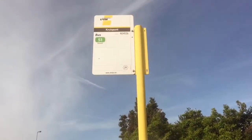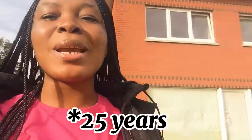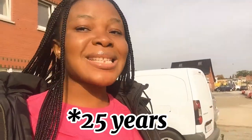Now let me say something before we go. Okay, there is this thing called abonnement. This is like a more reduced rate for using the bus. Okay, if you're more than 15 years old, it's going to be a little bit expensive, but if you are less than 15 years old, it's going to be a little bit cheaper. Now with an abonnement, you can do a subscription, monthly or yearly. It all depends on you, where they are going to give you a card.